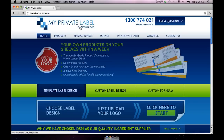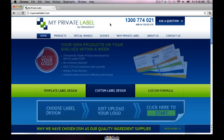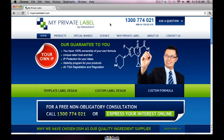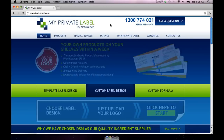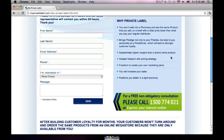In general, I'm going to use my private label website to show you the benefits of this project and how it can help boost not only your prestige and trust amongst patients, but also how it can help you be a little bit more profitable business-wise. So really, the main question you should ask yourself: why private labeling?